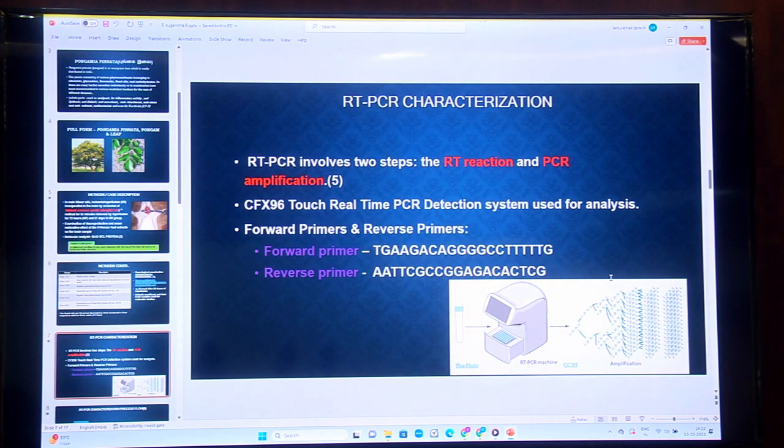So the molecular study is carried out by RT-PCR. RT-PCR characterization involves two steps: one is the RT reaction and the other is PCR amplification. This is done with the help of the CFX96 Touch real-time PCR detection system.